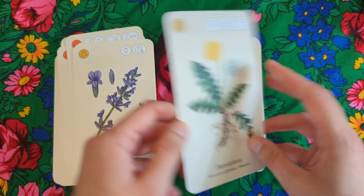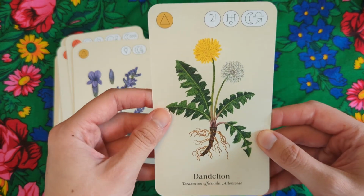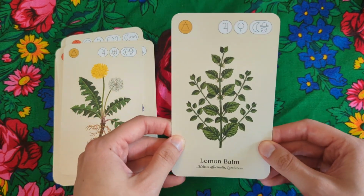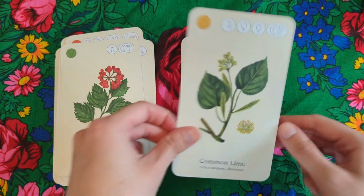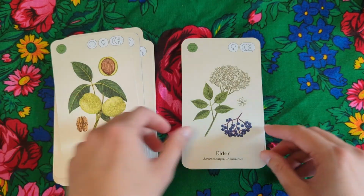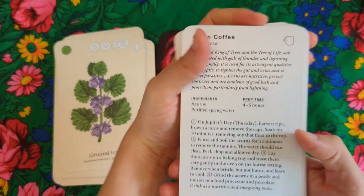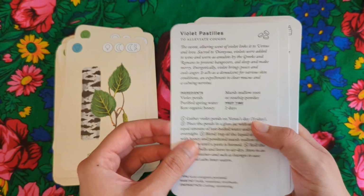Sometimes you'll get a little bit more of what the energy of the plant does, rather than just the alchemical tincture you're making. But I think this is a really quite beautiful deck, and I've been using it quite a lot. On our topic of plant alchemy, I dig that there are these recipes, but honestly, I'm probably never going to make most of them.